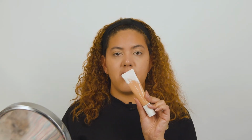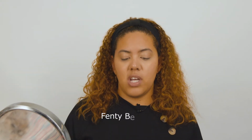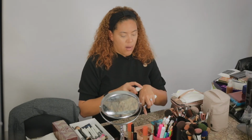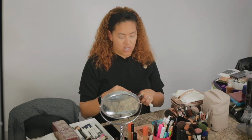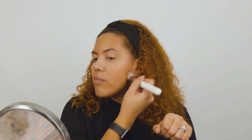For foundation, I'm gonna be using Fenty Beauty. I'm gonna use just a tiny bit of this foundation. I have combo skin, and I know this foundation is very glowy. So that's why I'm gonna use just a tiny bit, and I'm going to try to distribute the foundation very well around my face. It's just to cover a little bit more in my perimeter, but not too much. This is going to be a very natural type of look.